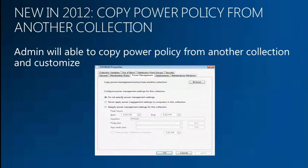Copying power policy from another collection. I showed you on the collection that power policy is there. To make that easy to use, you can basically browse to a collection and then copy it to another collection, so that makes it a lot easier.